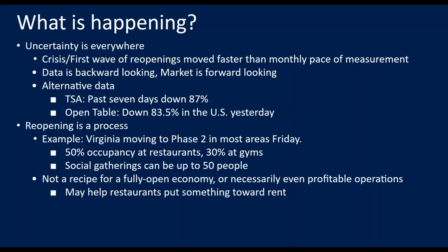All right, so what else is happening in the economy and the stock market? Uncertainty is everywhere. This has become our standard first talking point at this point. We seem to be right at a point where both the onset of the crisis and the first wave of reopenings have moved faster than the normal monthly pace of economic data, which makes it really hard to know what's going on.